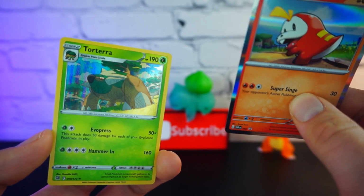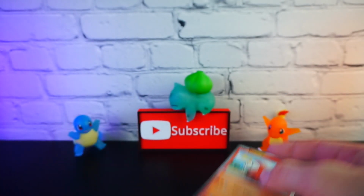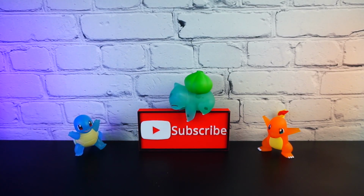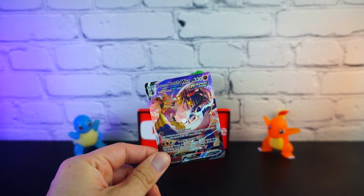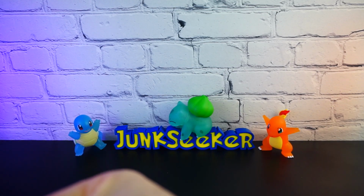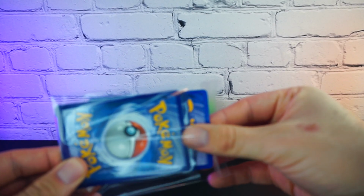I still love Trainer Gallery, and I believe this is one of the more rare ones because it's not just a standard one. Sorry, when I'm adjusting the camera, it's shaking so much. It's because my hand is shaking. I believe this is one of the more rare ones because it isn't just a standard Trainer Gallery. It's actually a VMAX or like a V. Very nice looking card.